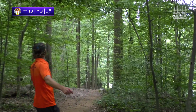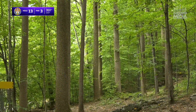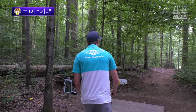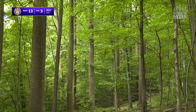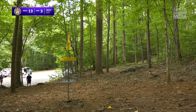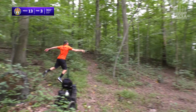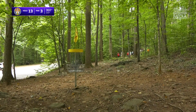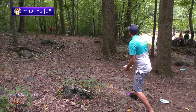So Matt needs to keep his composure. That pulled a little far right. Drove him into that tree. I'm interested to see how he's gonna take his second shot here. Jeez. Just when you think it's got the perfect line, it finds a tree. So Matt's able to get down there. He should be able to save his par. It's not an easy look though.